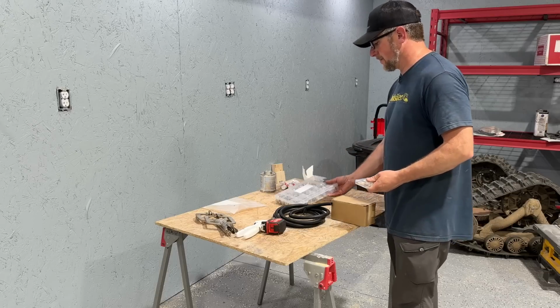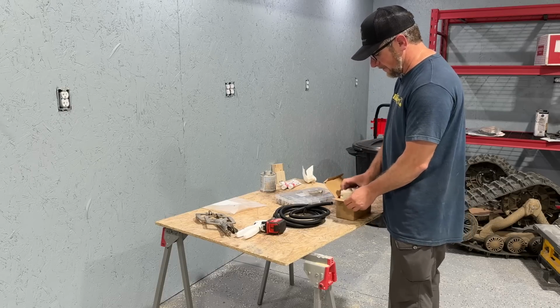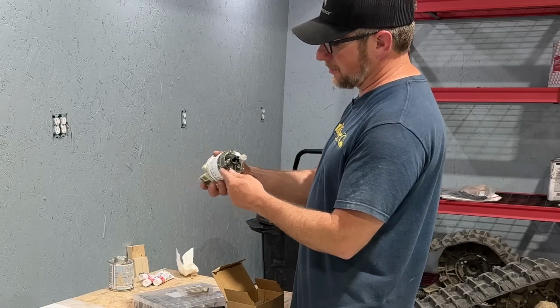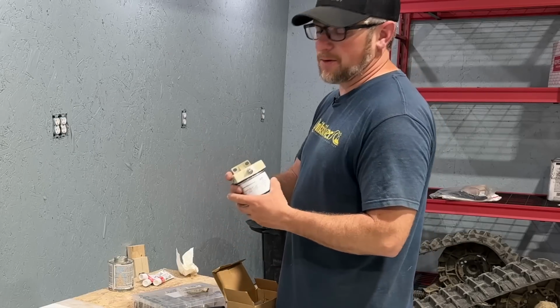I got some hose clamps. And then this is the big one. Does it say a brand on it? No. I have a fuel filter with a water separator on it. Got this off of eBay. I can put a link down below if I can find it.